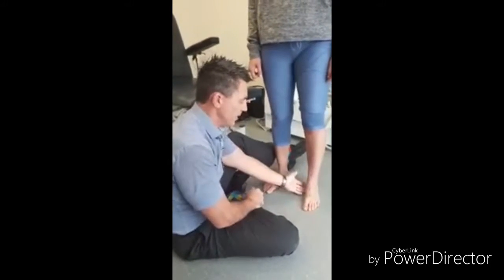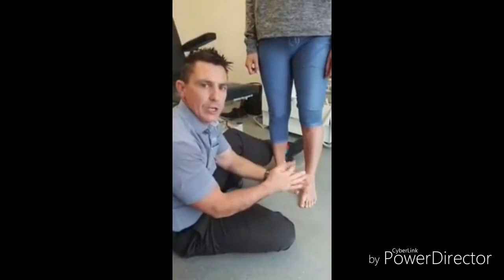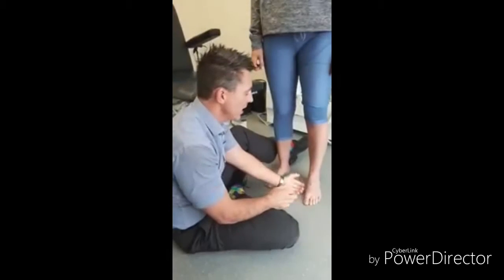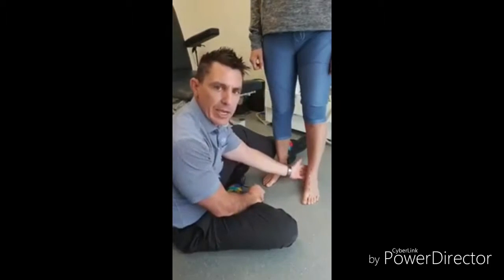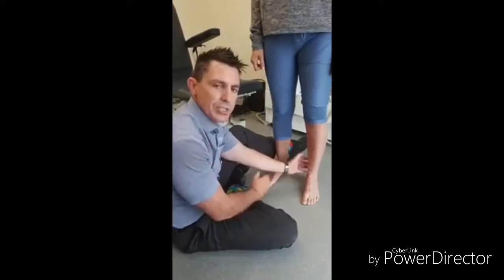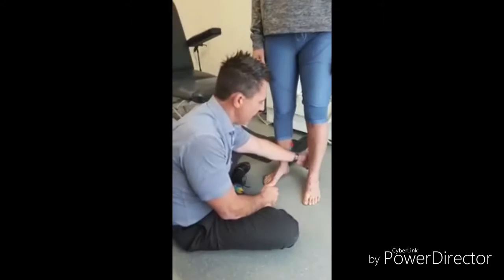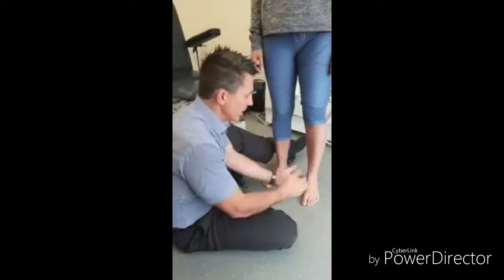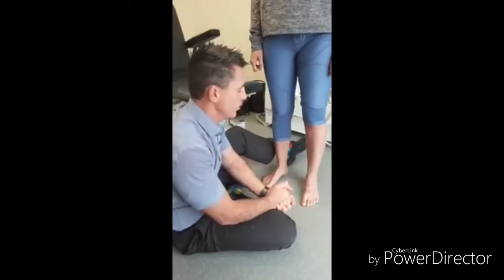So the first one of these would be under the arch here. We see a lot of arch pain and heel pain, or plantar fasciitis as we call it. Also around the inside of the ankle here can get really sore as these tendons and muscles further up get overused and stretched and strained. We also need to think about the Achilles tendon at the back of the heel here, which can also have a lot of stretch put on it and cause a lot of pain there as well.